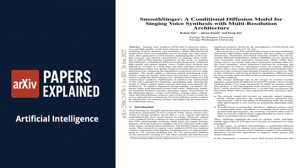Many of these systems work in two separate stages. First, they create a basic vocal, and then a second tool, called a vocoder, tries to make it sound like a real person. This two-step process can unfortunately introduce new errors and distortions, making the final song sound unnatural. Researchers behind a new paper decided to tackle this problem from a completely different angle.